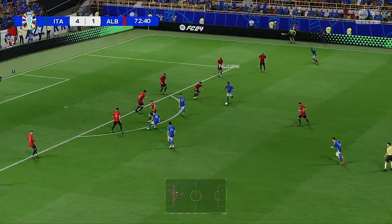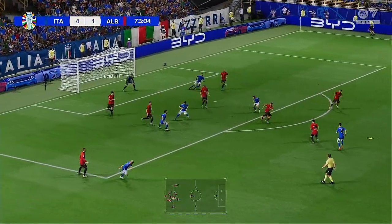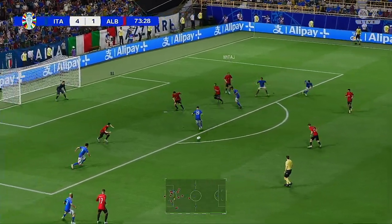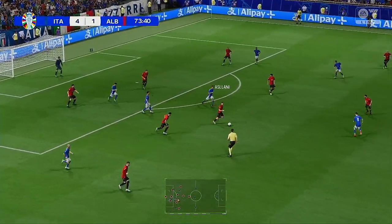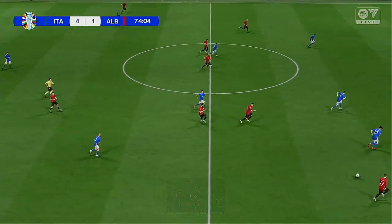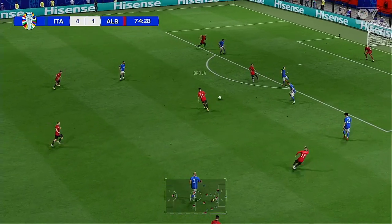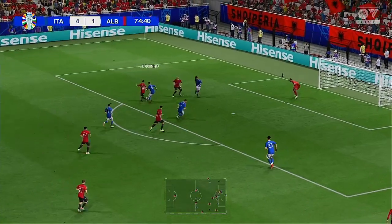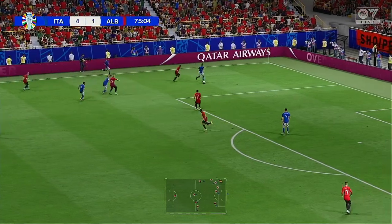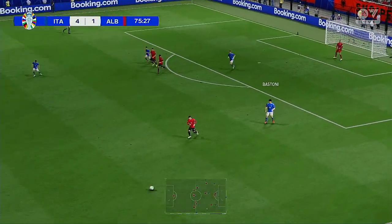Zaccagni, back to Pellegrini, and able to close down the shot. Barella, electing to shoot, not covering up defensively. Very quick thinking there. Mucci, Armando Broia. Really vital interception here. Donnarumma. Alessandro Bastoni.